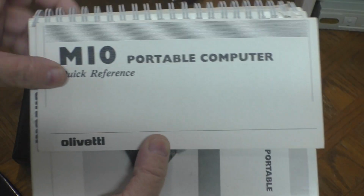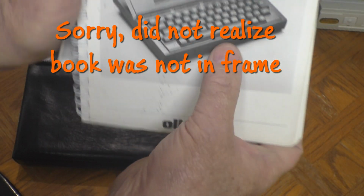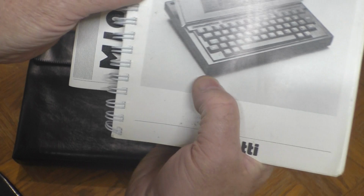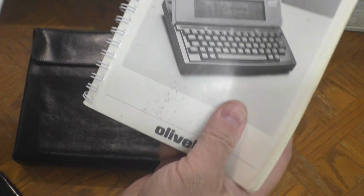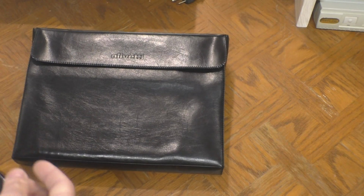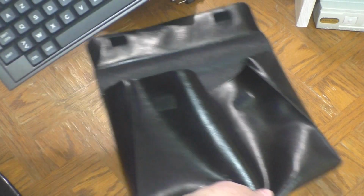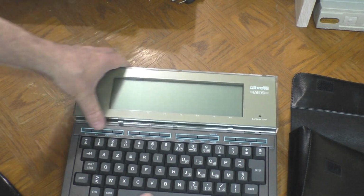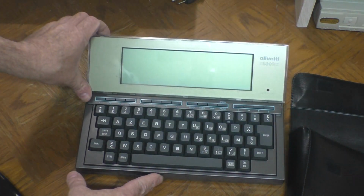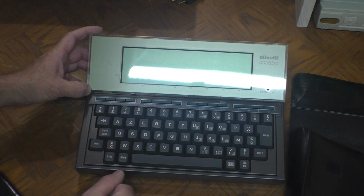This one has the manuals in it. This is the Olivetti M-10, which is the sexy Italian cousin of the TRS-80 Model 100. Still designed and made by Kyocera in Japan, but it has the tilt-up screen. Oh, that is so beautiful. Slightly reconfigured motherboard. It doesn't have the funky option ROM sockets. A little dirt under the screen we're gonna have to take care of there.